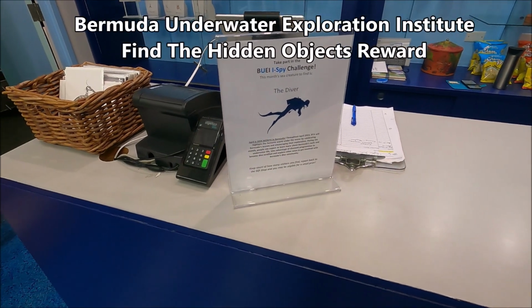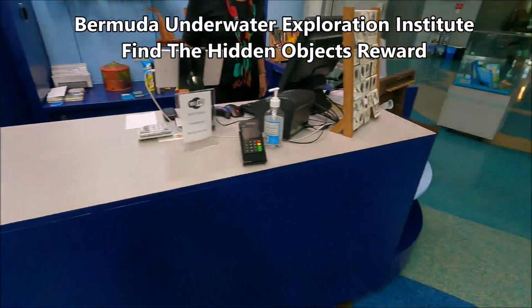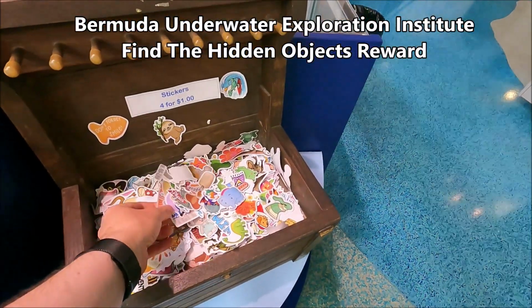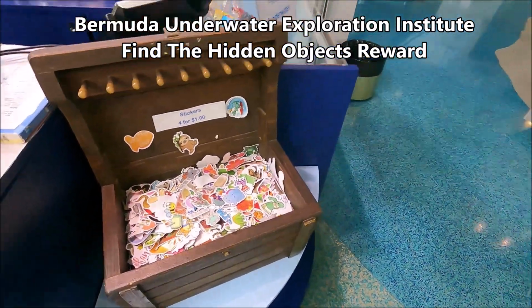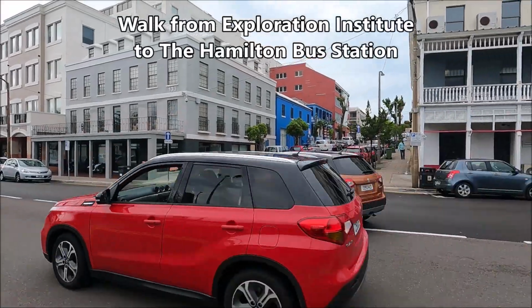While at the museum, they had a challenge where you got to find the divers around, and we found 5 out of the 6. So we ended up getting a sticker from the sticker box, which was nice. Congratulations. Thank you. Let's see the sticker you got. I got a manatee.